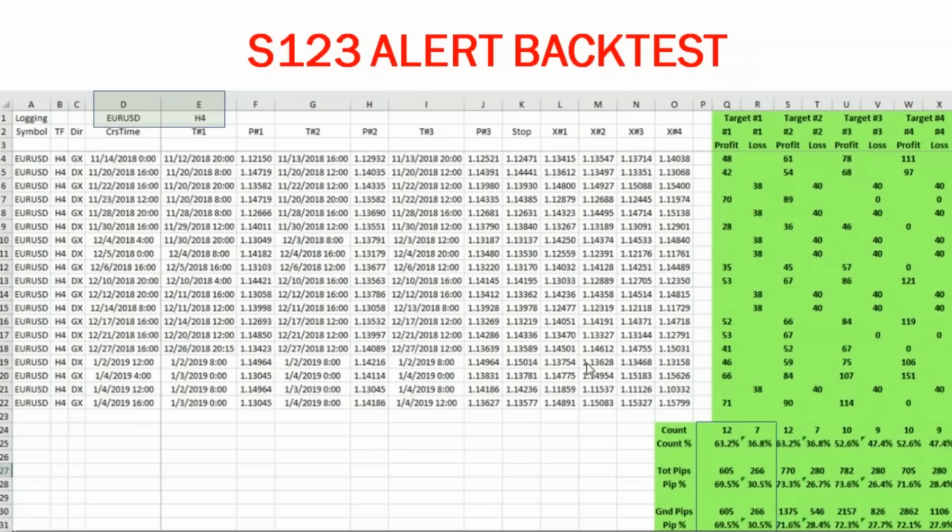So basically, if you took every single one of these trades, you would have ended up with, in this case, 69% on the first target, 70% on the second target, 72% on the third target, and 72% on the fourth target, with very small losses of 27%, 27%, 28%, 30%. So it's very small loss compared to your win. The alerts are very, very powerful.